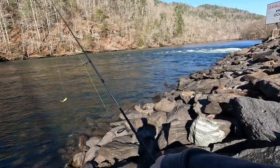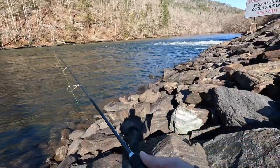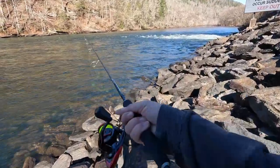Just gonna start with a little Bobby Garland on my little light rod. That's what I did good with last time. See if we can find some fish.